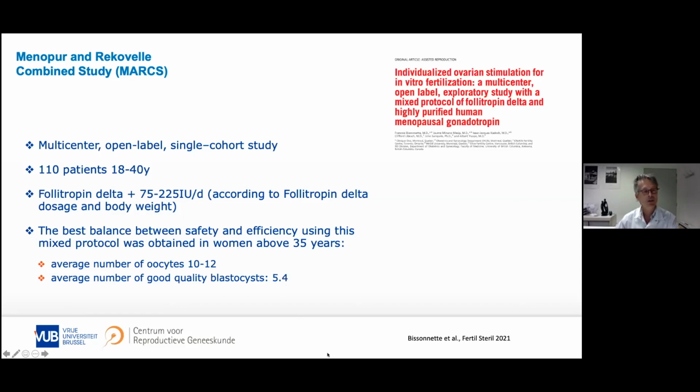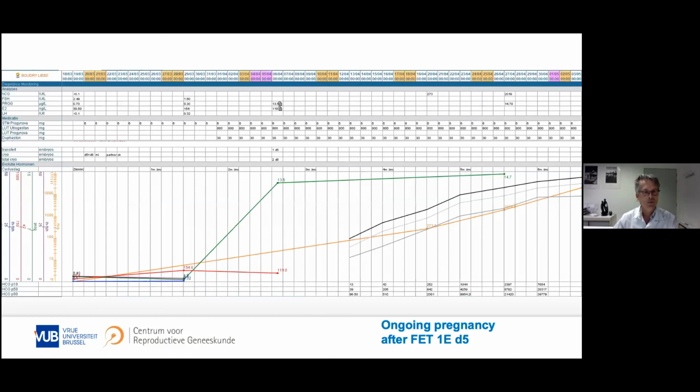And this resulted in excellent clinical results. In Europe, well, in our center at least, we are not very familiar with the combination of different gonadotropins. So this really depends on the region, but this is definitely an option. Now, just this one to illustrate that the patient got pregnant in the end after a frozen blastocyst transfer, and this is an ongoing pregnancy, after Rekovelle in the first fresh cycle.